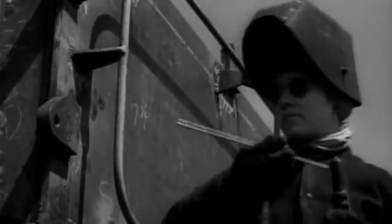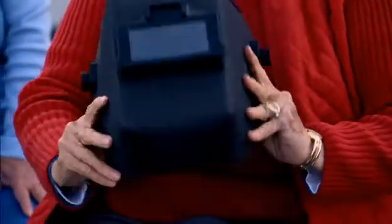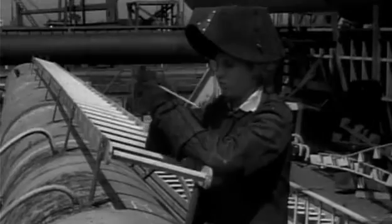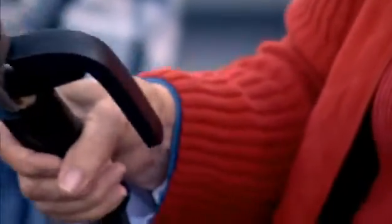You had a kerchief tied around your neck, real tight. That was to prevent the hair from getting burned from the sparks. And then this was the welding hood that we put on. And then this was the rod we used to weld with. And we would put it in here. You had to rotate all the time, keep it moving.